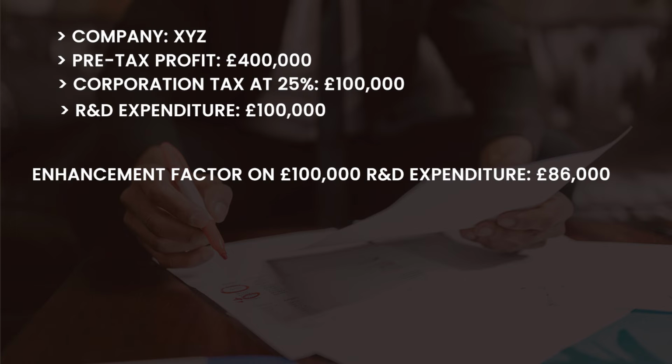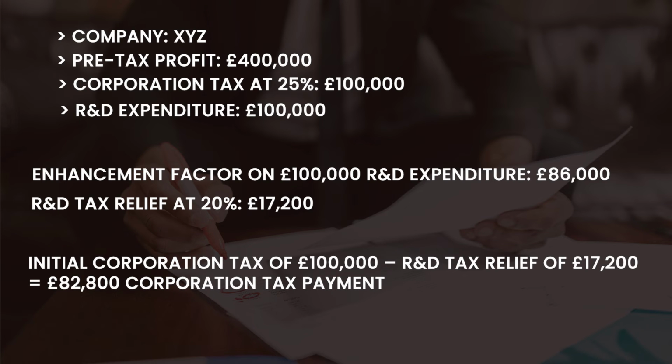Enhancement factor on £100,000 R&D expenditure, £86,000. R&D tax relief at 20%, £17,200. As a consequence of the R&D tax relief, the company's corporation tax payment is reduced. Initial corporation tax of £100,000 minus R&D tax relief of £17,200 equals £82,800 corporation tax payment. In reality, this reduces a company's corporation tax rate from 25% to 20.7%, which is beneficial to cash flow and resources.